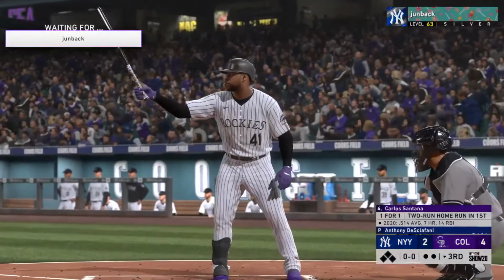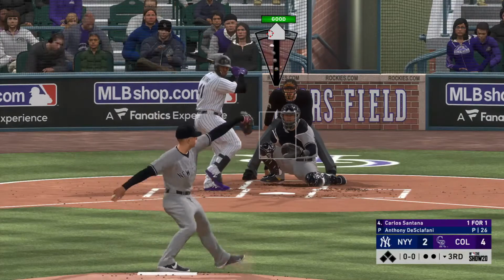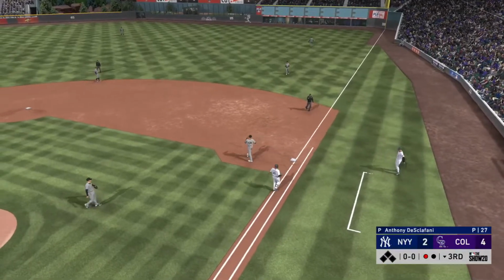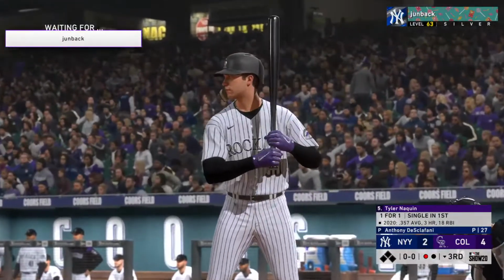Striding into the box, Carlos Santana. He went deep in his first at-bat. We'll see what he's got in store for us here. And hey, it was a breaking ball to boot. This guy's a pretty good off-speed hitter. You could tell by that last at-bat he wasn't fooled at all. He sat back, waited, got the breaking ball, and didn't miss it. Center fielder. So one away now in the Colorado third.